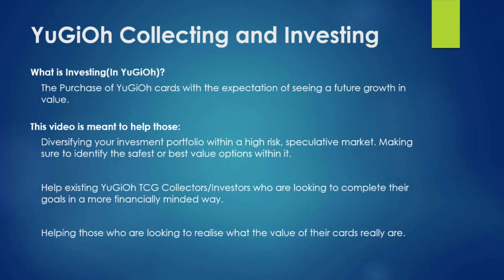This video is also meant to help existing Yu-Gi-Oh! Trading Card Game collectors and investors who are looking to complete their goals in a more financially minded way. I'm also looking to help those who want to realize what the value of their cards are, because I guarantee you someone watching this video right now has no idea what's in their binder. I know for a fact that's happening right now. People just look at a card in their binder and pass right through it, not realizing that card could be $20, $30, $100, $200, $300.